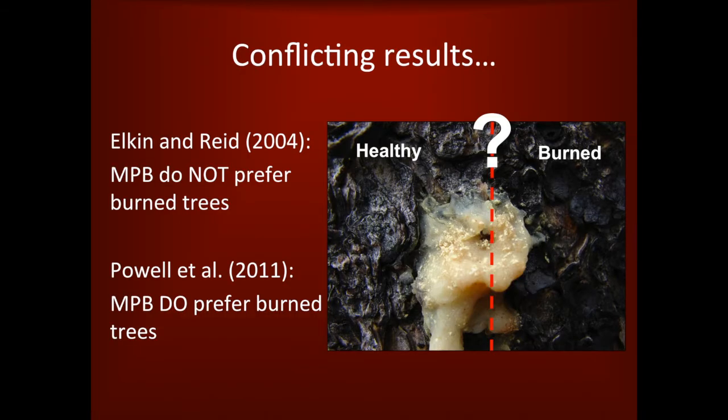There are some conflicting results, and I thought this was kind of an amusing picture. Even this beetle couldn't decide. This was on one tree. You can see the healthy part of the tree and the burned side. I don't know if it's that visible on that screen, but she kind of attacked right in the middle of that, so she couldn't even decide.